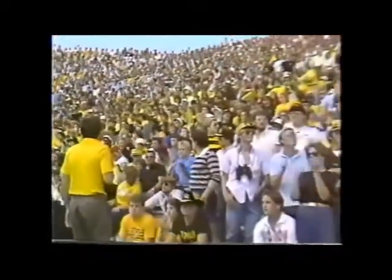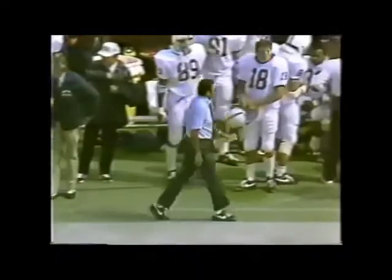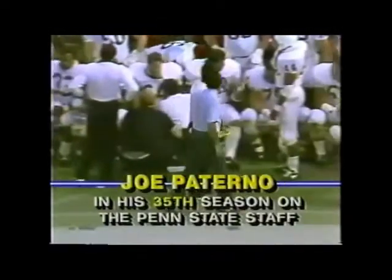What do they think? That's ridiculous. That's tiptoeing on that one. Good call. Yeah. But see, you've got to give the ball to Manoa.